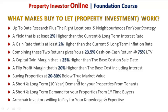You also need to be buying properties at 20 to 30% below true market value. And by true market value, I literally mean that. If a property costs, let's say, £100,000, then you need to be looking at trying to buy it at between £80,000 and £70,000. And this market value needs to be confirmed. You need to be certain that the true market value is £100,000 and not 90 or 80.